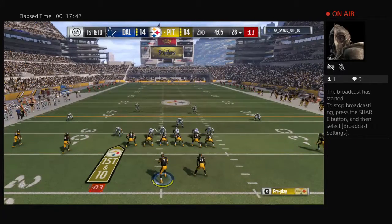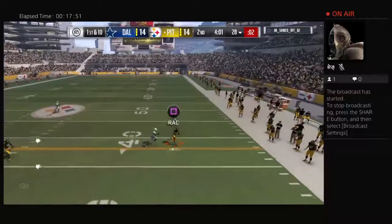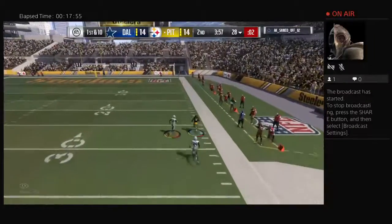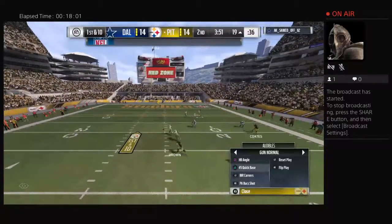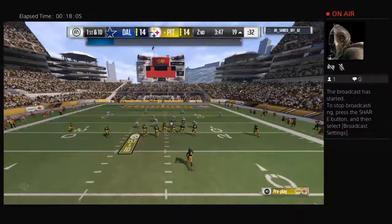The play clock's running down. They go back to the air here after the INT on the last drive. And this one caught by Coates. And he's going to be marked down deep in Dallas territory. A big play there on the catch and run. 53 yards.